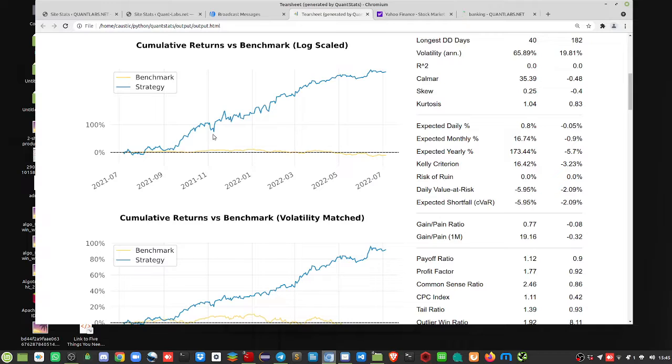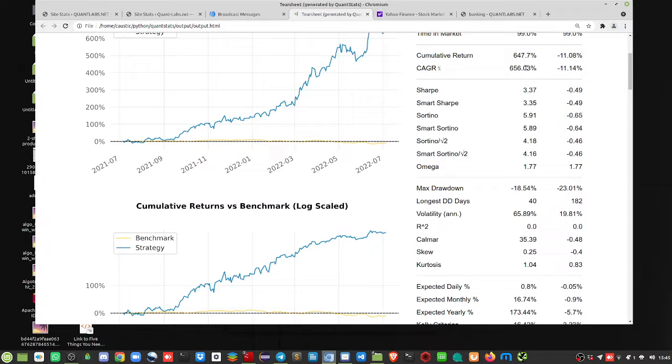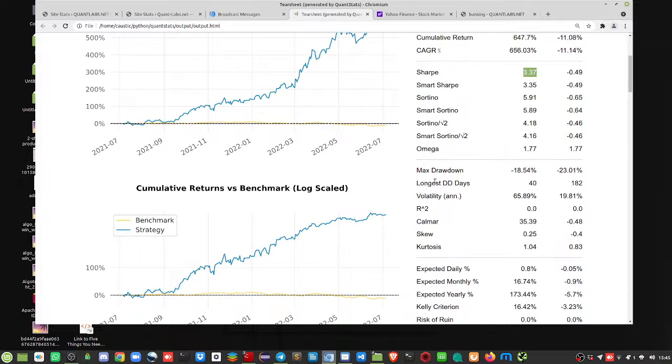You can see this nice steady run up. A lot of these, and this one actually started in November. From there, you can see here, cumulative return is 647%. I wouldn't put a lot of emphasis on that, but what I do put emphasis on is the Sharpe Ratio at 3.3. That's pretty strong. As well as you can see, it's a very stable rally.